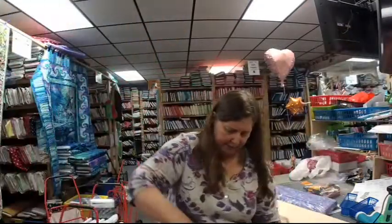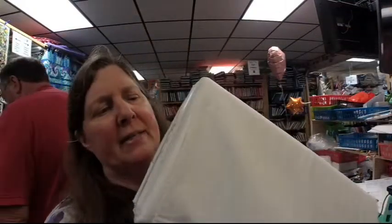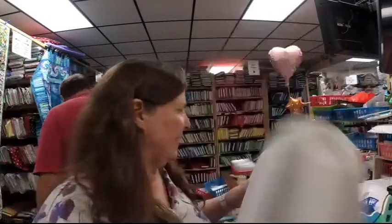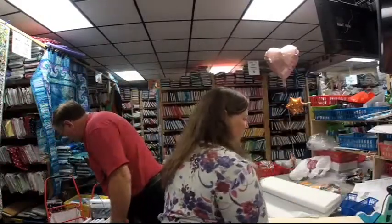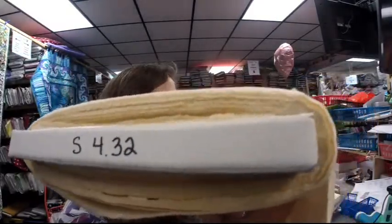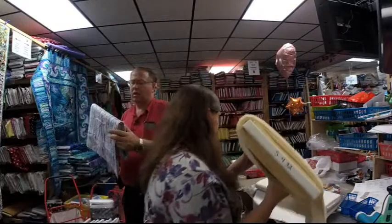Okay, this one is a fog kind of color, and when it's held next to the whites, it looks gray, and when it's held next to the gray, it looks white. We decided to put it in grays because it is a very pale gray. S10.28, a Northcott Classic Solid. And this one we decided to put in the yellows because it looks like a very pale, creamy yellow. S4.32. These are just $6.99.